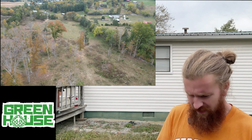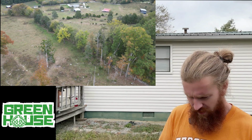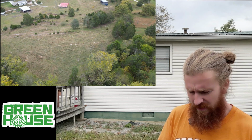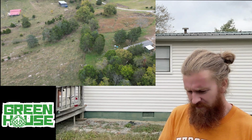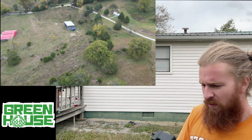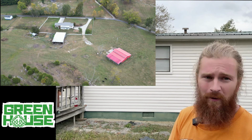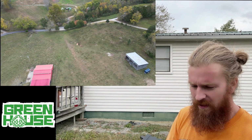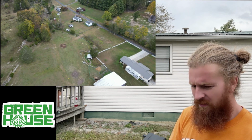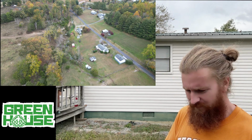All right, and then we just continue down here, and that's where this corner right here, that's where our property line begins again, because obviously that was the neighbors. Now, this is our newest addition to the farm. I'm going to kind of just fly over the tree line for you so you can see. And we have this barn, that barn, a third barn, and one of our rental properties. Now, the road is the boundary of our property here beside the fence line. And it doubles all the way back. And there you can see some of our family property.